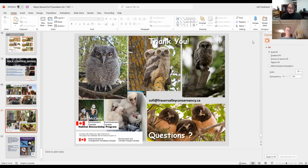All right, so we have Andrea and Paul who say that you helped install a barn owl box in a barn in Pitt Meadows a few years ago, but there doesn't seem to be any owl activity. Is there anything that you can do to make these areas more attractive?